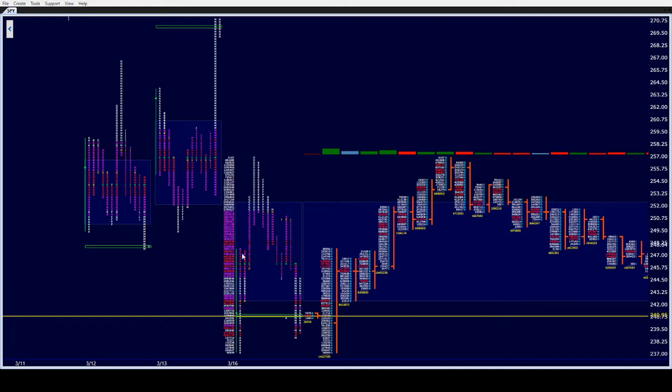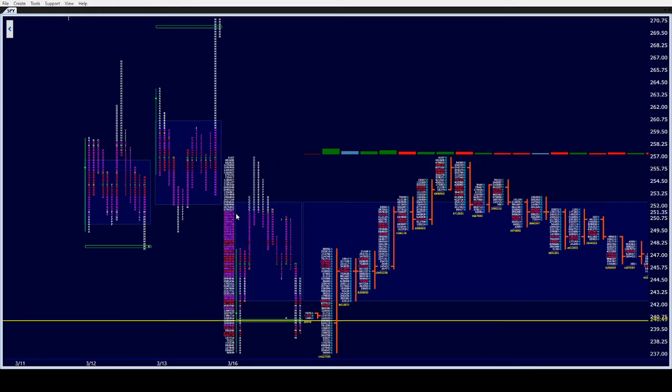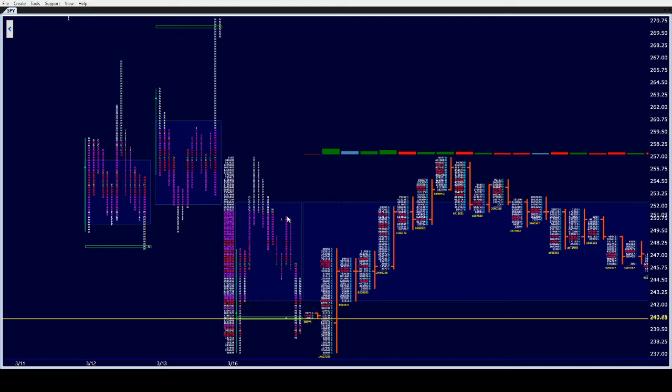We one-time framed up through D, even E. Now E changed a little bit. We filled the first set of single prints, and you never took out D's high. So once F came down and took out E's low, you stopped the one-time framing up. We actually one-time framed down from the high of the day through J before K put an end to it. And K ends up being our afternoon rally high. POC was only 8 wide, value lower on the day.